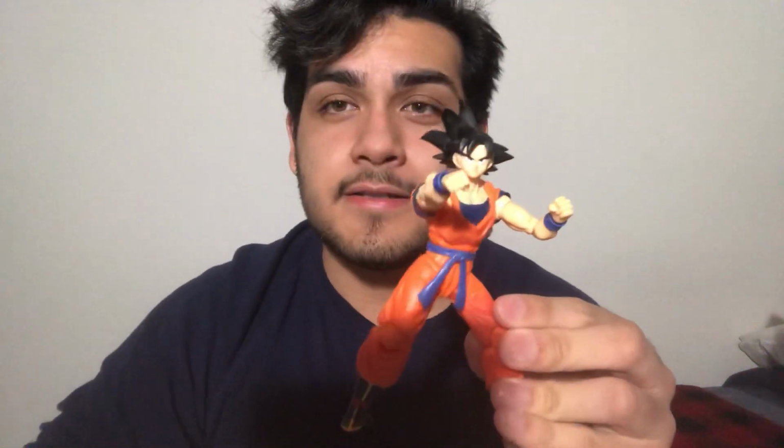Coming on to my number 5 spot, we have the Son Goku figure. This is the new Saiyan Raised on Earth figure. The reason I put this figure up on number 5, I know what you guys might be thinking, he has even fewer accessories than Gotenks. Why would he make it this high up on the list? Or, not this high up, but why would he make it to the top 5?